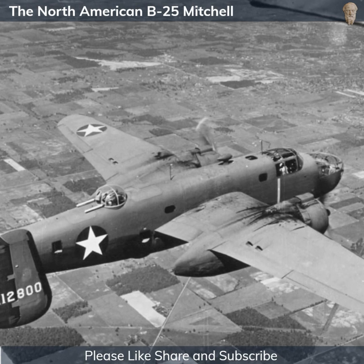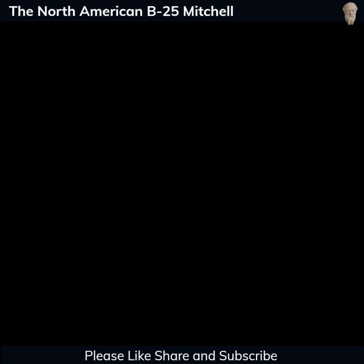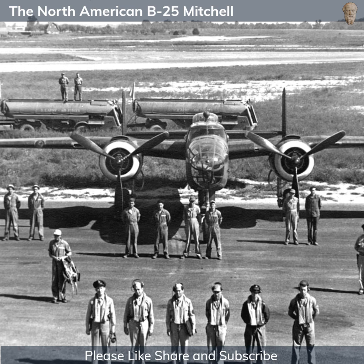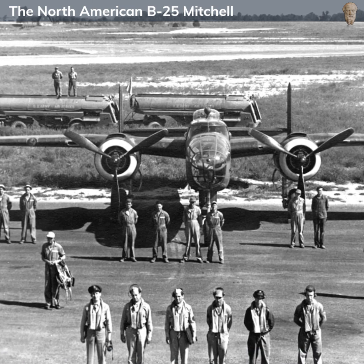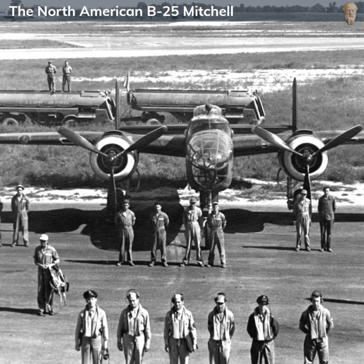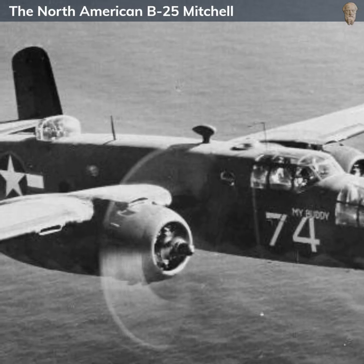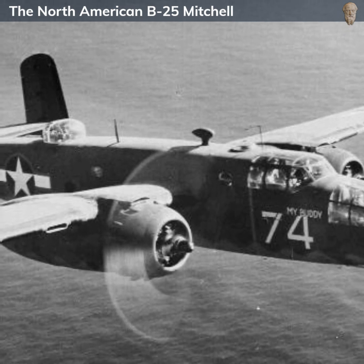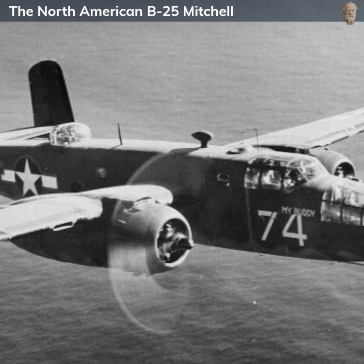One of its most significant adaptations was its transformation into a low-level strafer, with modifications allowing for additional forward-firing guns. This made it lethal in attacks against Japanese shipping, coastal defenses, and ground targets. The Mitchell was also a constant thorn in the side of the Japanese due to its capability to raid airfields, thereby preemptively tackling Japanese air power. As the Allies pursued their island-hopping strategy, the neutralization and capture of enemy airfields were crucial, and the B-25 played a prominent role in these efforts.